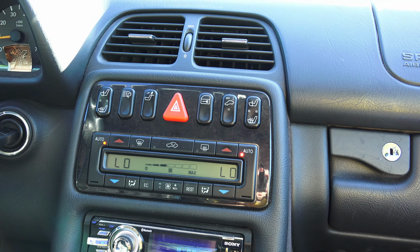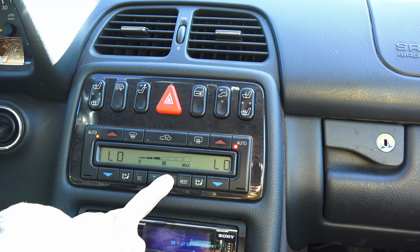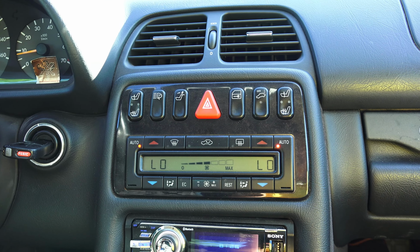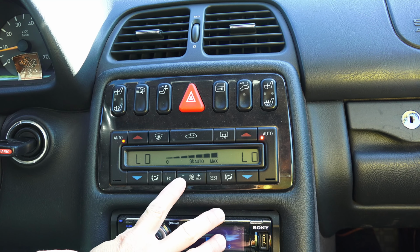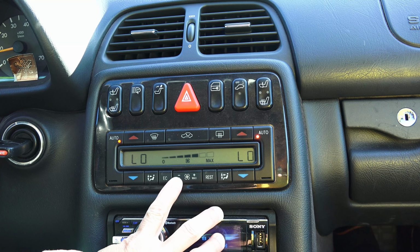After the up button broke, we needed a solution other than to roll down the window, which obviously wouldn't work in the winter. We played around and found that the auto button put the fan back to max. From there, we can turn the fan back down as needed. This temporary solution works, but what a pain.